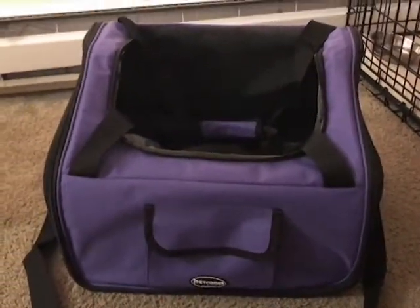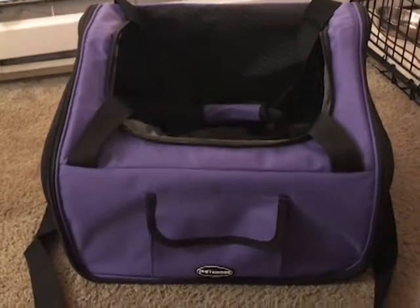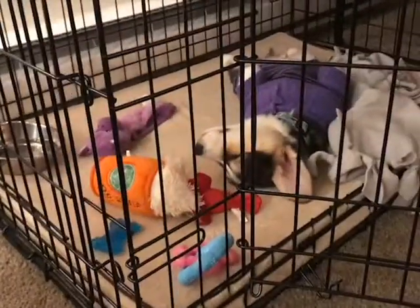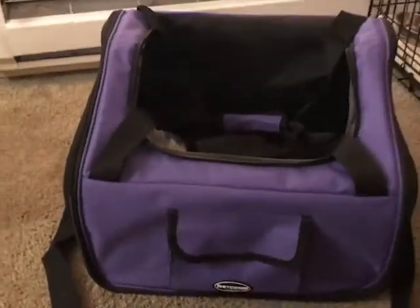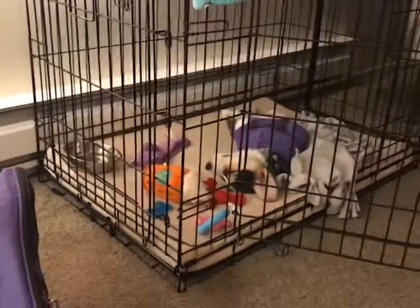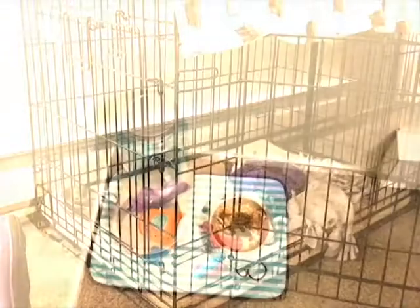It comes in a couple of colors, but I like the purple because I like purple and I didn't want to just get him the black one. And also this sweater matches it really well, so it's cute when he's in the sweater in there. Not that that happens that often, but just saying. But yeah, that is his carrier and his crate.